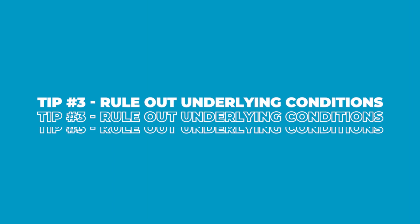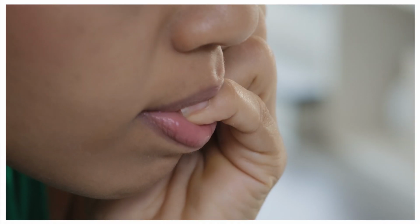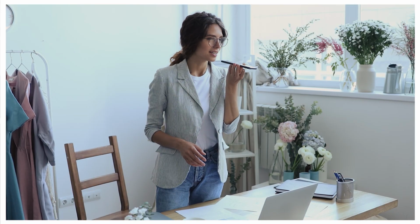Tip number 3, rule out underlying conditions. Some medical or psychological conditions may adversely affect your verbal fluency, such as ADHD, depression, and anxiety. If you think you suffer from less than average verbal fluency, seek out some medical advice to rule those conditions out first. Many of these can be managed though with diet, counseling, meditation, and lifestyle changes. And in fact, I had all of those conditions myself for more than a decade, and at the time I thought I would have to medicate for life.